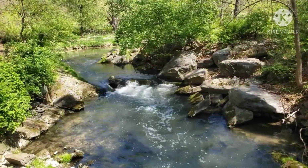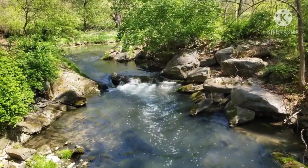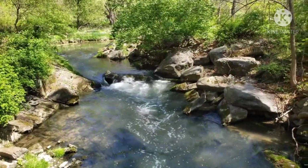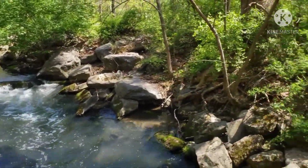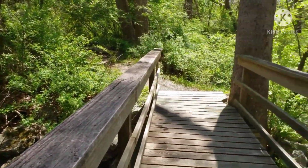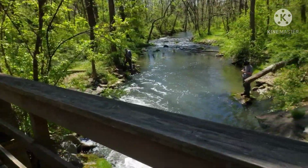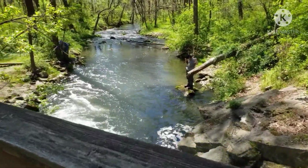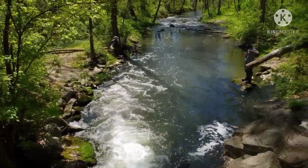On a bridge. Water's flowing very well, as you can see and hear it. Got some live fishing, fly fishing. See that water coming down through there.